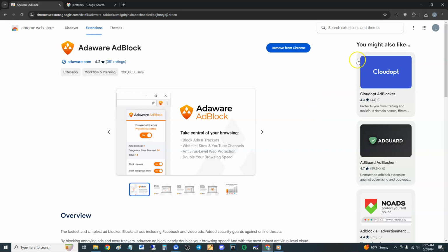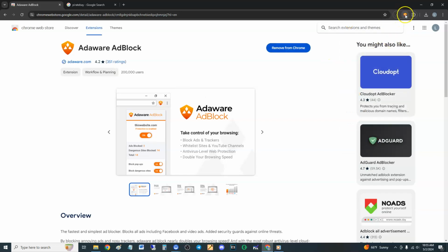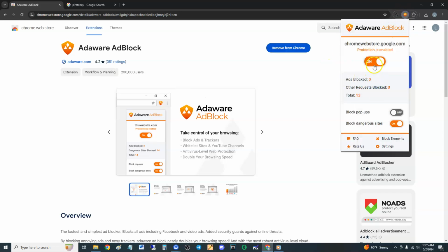We're going to go ahead and test it, but once you install the extension, this is what it looks like here. I don't know why it's saying right now it's off, but this is what it looks like. Once the extension is installed, go ahead and turn it on if it's off. The block pop-ups function is off by default. You can go ahead and turn that on, guys. And then you can mess with it.